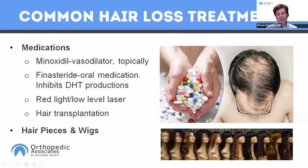Finasteride is an oral medication. It does come along with side effects. It goes by the brand name of Propecia if you're using it to treat your hair loss. If you're using it to treat your prostate, if you're a man, it goes by the name of Proscar. So this molecule also stimulates prostate cells to grow. So it's used twofold, one for hair loss and one for the prostate.